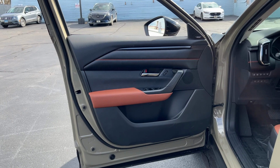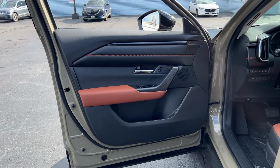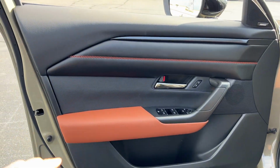Here is the front door panel, and the front door panel honestly looks amazing. Mazda does a great job with their door panels and their interiors. Everything is nice and soft. Everything is nice and soft on this door panel except the bottom portion of it, which is fine. This is finished in plastic, so this is nice and soft.